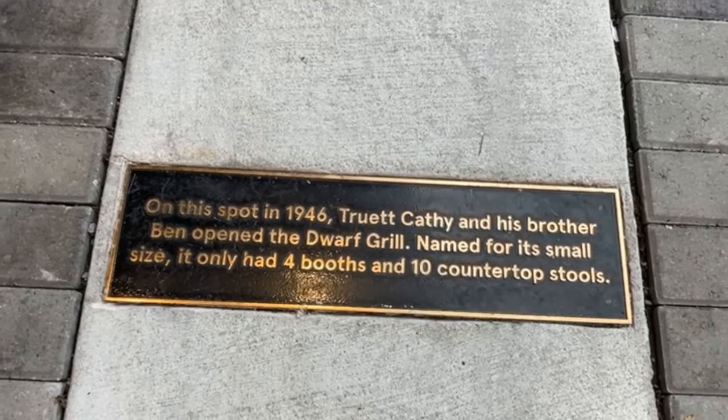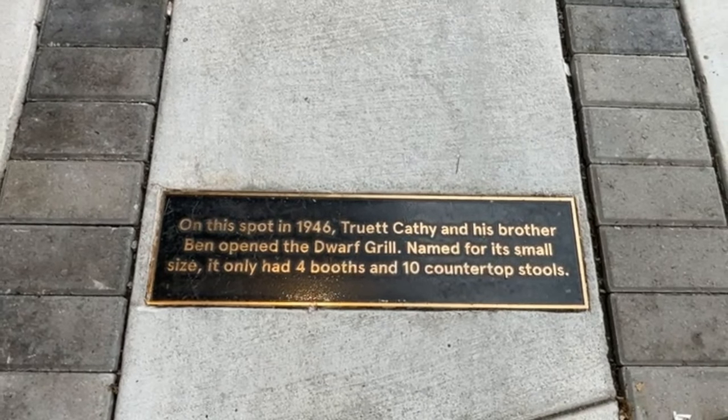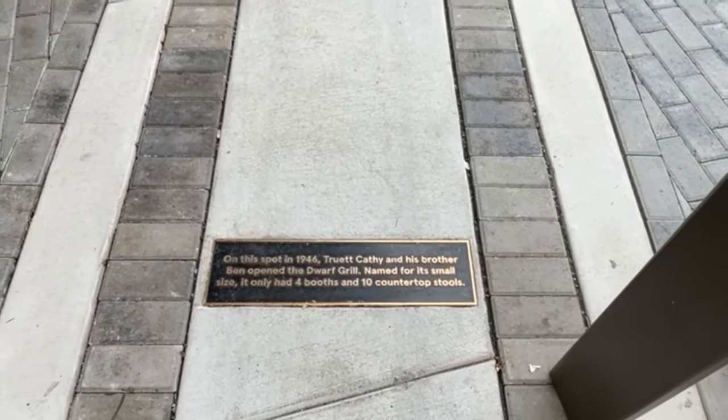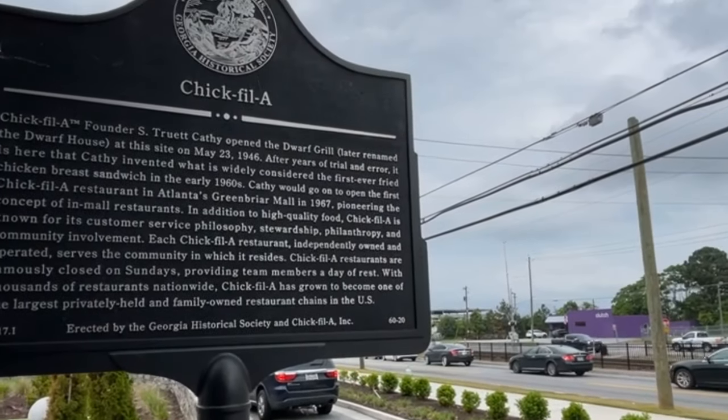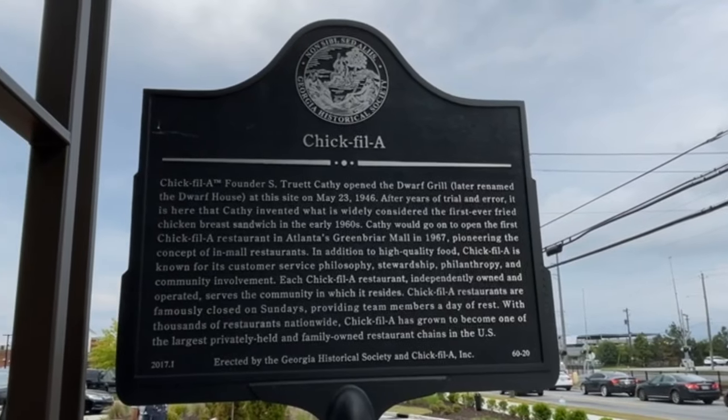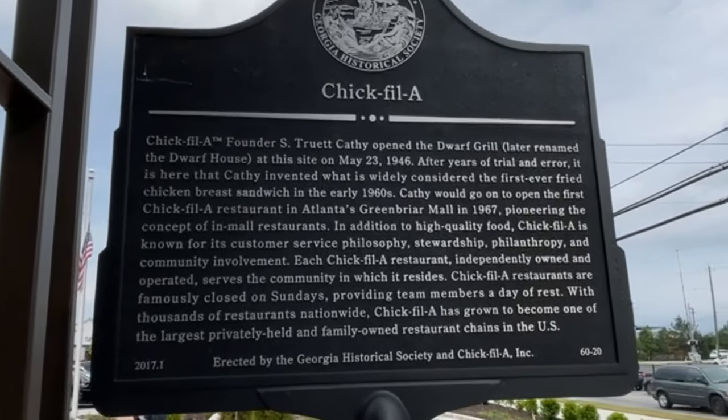So it was on this very spot right here where Truett Cathy and his brother Ben opened the Dwarf Grill, which was named for its small size. It had 4 booths and 10 countertop stools. And here is a Georgia Historical Society marker right outside of the current Dwarf House.